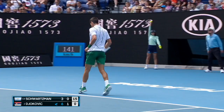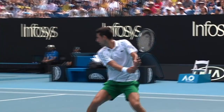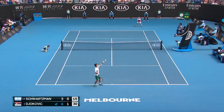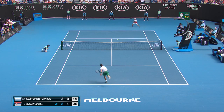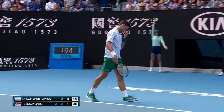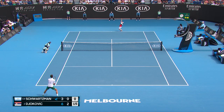Wow. 15-0. Base is rock solid. It's extraordinary. And just unable to push off as effectively as he was earlier in the match. Djokovic is 67 on his own.